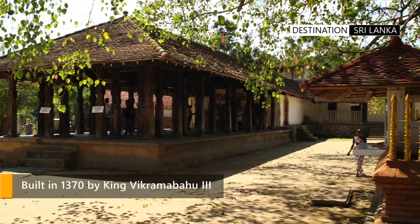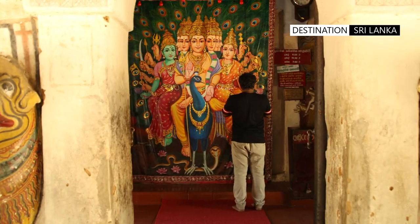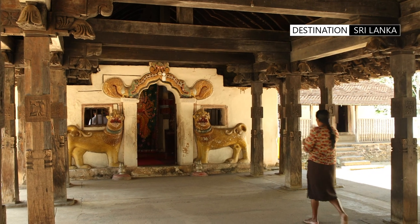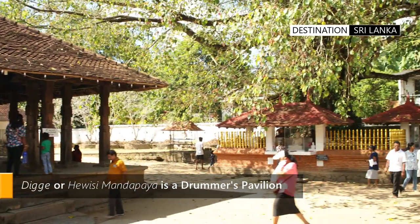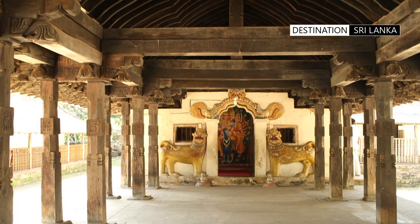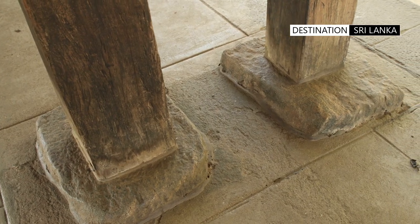Subsequently, the king bestowed land to the temple while ordering the image houses to be built. The temple's main image house and shrine is devoted to God Katragama and is flanked by two lion figures. To enter this area, one goes through the digge, or hevisi mandapaya, the drummer's pavilion. This impressive structure, built totally out of wooden pillars and roof, is in a remarkably good condition. The wooden pillars are mounted onto stone bases in the floor.